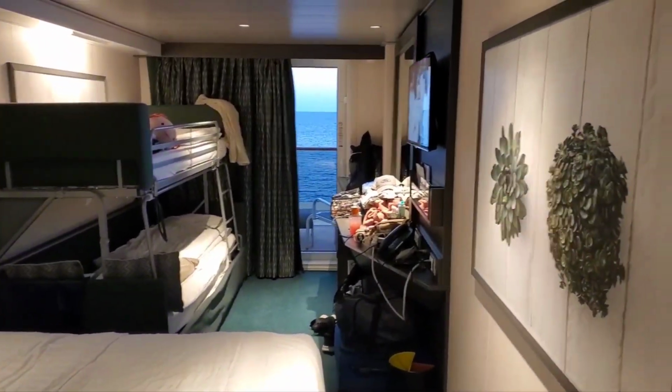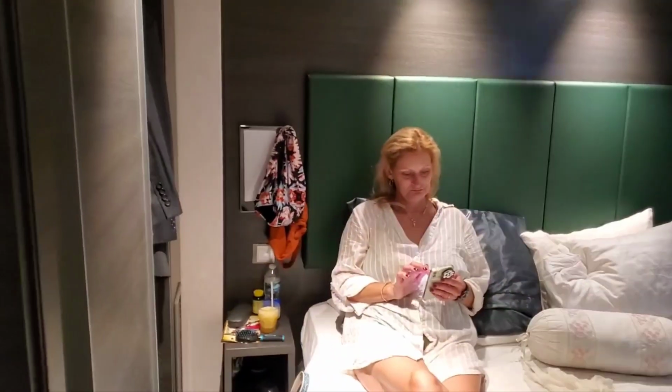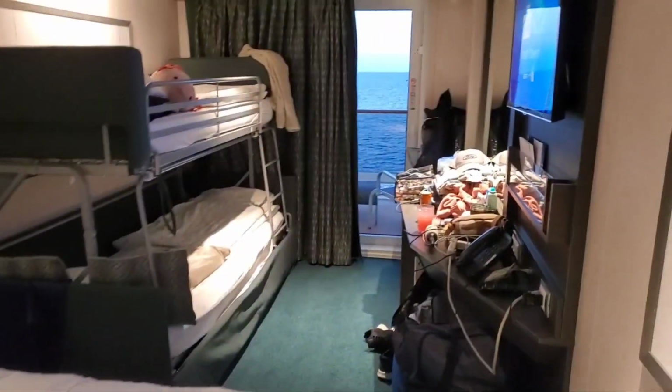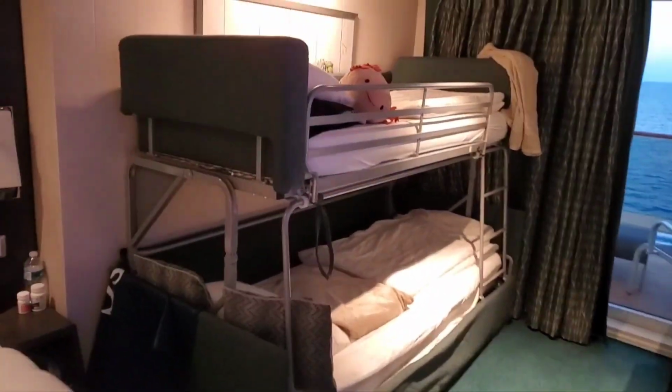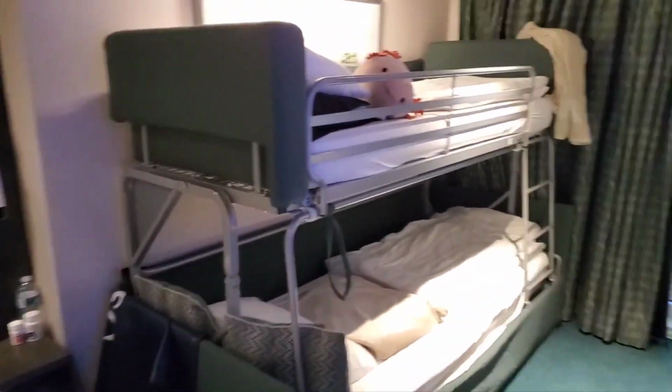You have to forgive our mess. We're traveling with four of us in here, and it is the last day of the cruise. So it's been a great cruise.